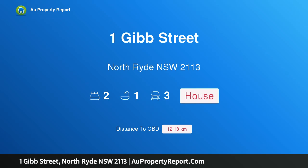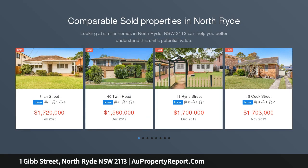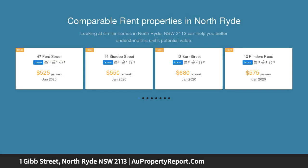Hi, I am glad to introduce property 1 Gibb Street, North Ryde, New South Wales 2113. Desirable lifestyle in premier location. This attractive single-level home is positioned on approx. 500 sqm of level land in a quiet cul-de-sac.